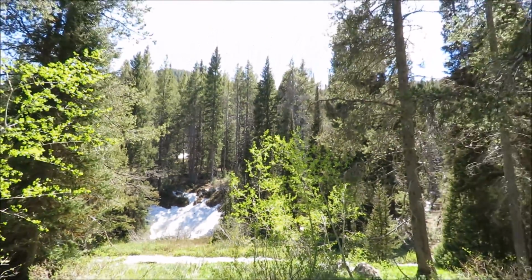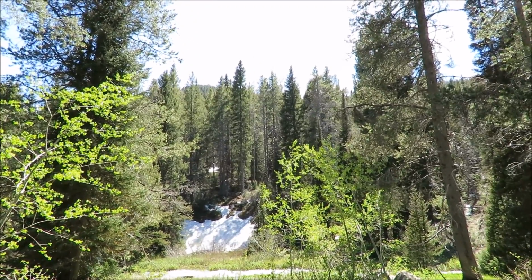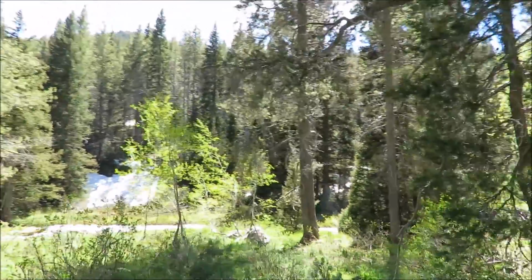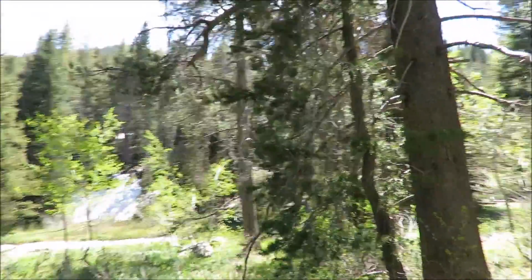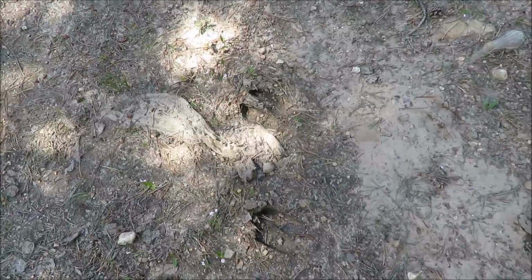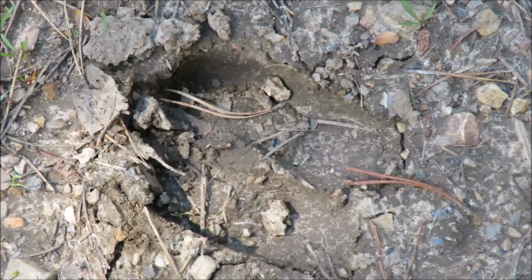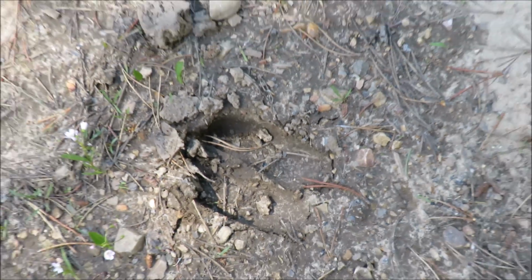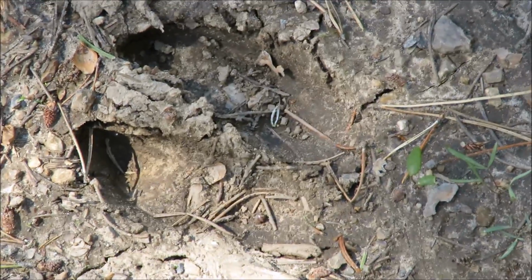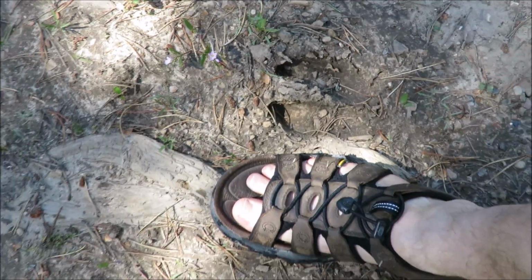This is one of my favorite places to go bigfooting. I just love this area. There was a couple of years where we were here probably half the time we were out bigfooting, north of Bear Lake. There's some tracks. Not Sasquatch, but it might be Sasquatch food. Good sized game animals.